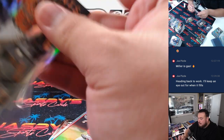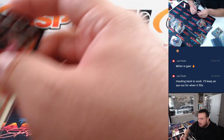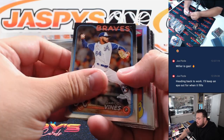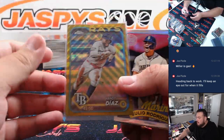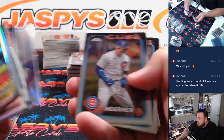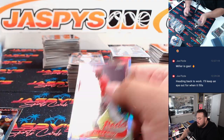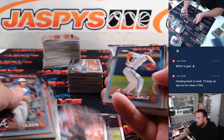We got five more boxes to go, guys. Yanni Diaz to 50. Refractor.